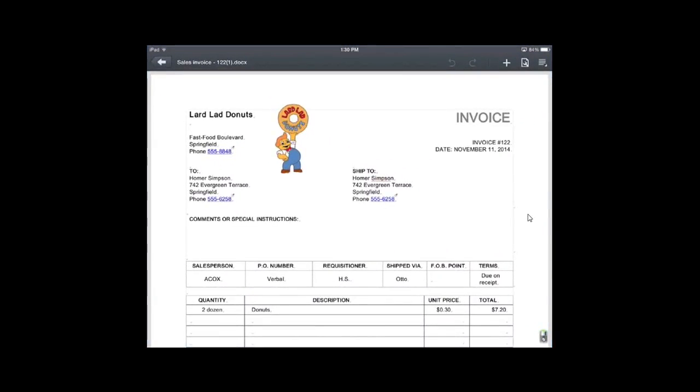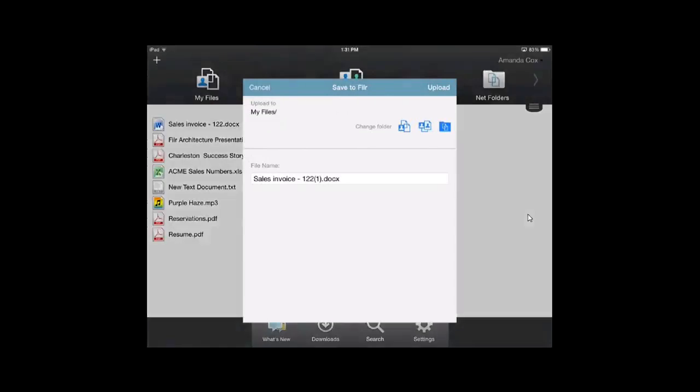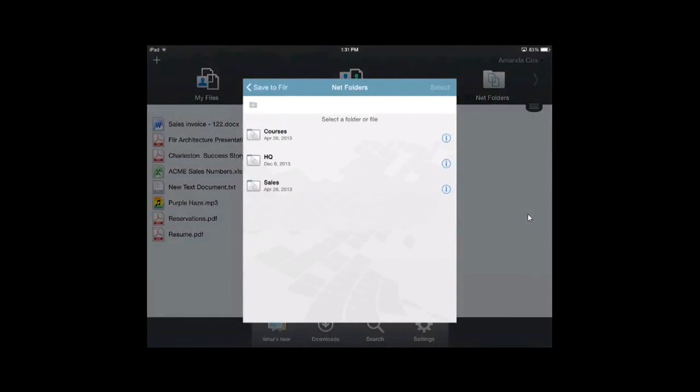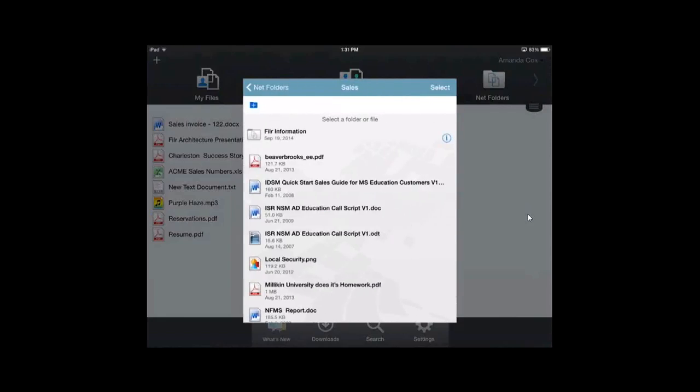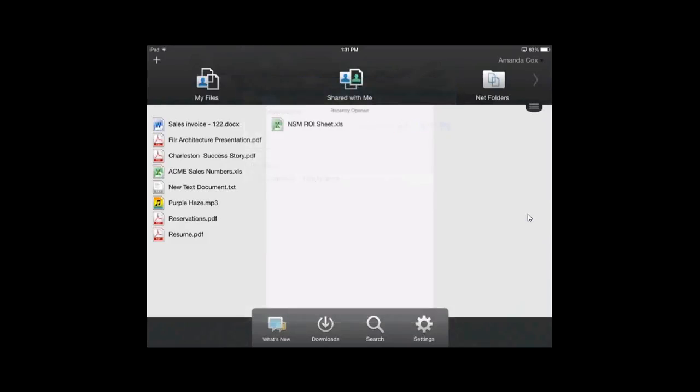Let's go back to our app, and then the last thing, maybe the call was, I need you to put that into the shared sales net folder so that my other teammates have access to this particular order. So from here, I can also just say Open In and choose Novell Filer, and basically pass this document, now that I've made the corrections and so on, back into Filer, and I can choose where I want to save it. I'm going to select sales, and we'll save that, and upload. So what I've done now is I've saved a copy of that document back into Filr, into the sales net folder. So now my teammates, who are still slaving away back at the office trying to fulfill this order, have access to this particular order on the network share in the sales net folder.